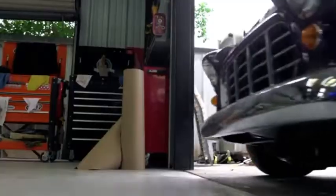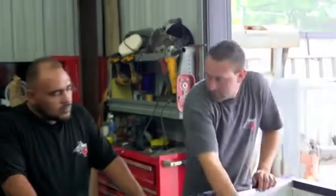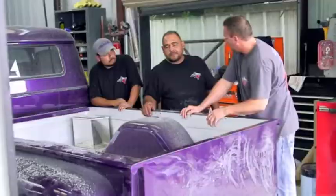Yes. This builder, I've known Tim a long time. He's my right-hand man. Take this out, this out. We don't know what's behind it yet. Could be rust. Ain't no telling. It's already purple, so that's one strike.